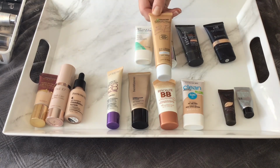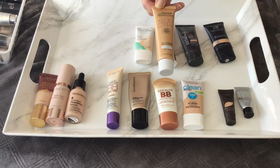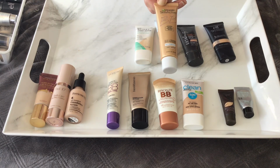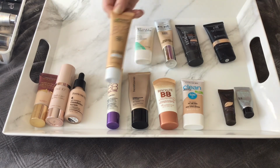Next we have the Garnier BB Cream Broad Spectrum SPF 5-in-1 Miracle Skin Perfector for oily combo skin. This is in the shade light medium. It's a little bit dark but because it's such light coverage, it still works for me. I really like to wear BB creams, tinted moisturizers more in the spring and summer. So I'm gonna hold on to this one, see if I can't use it up this summer. If I don't, then I will go ahead and toss it once summer is over, because it is getting a little old.